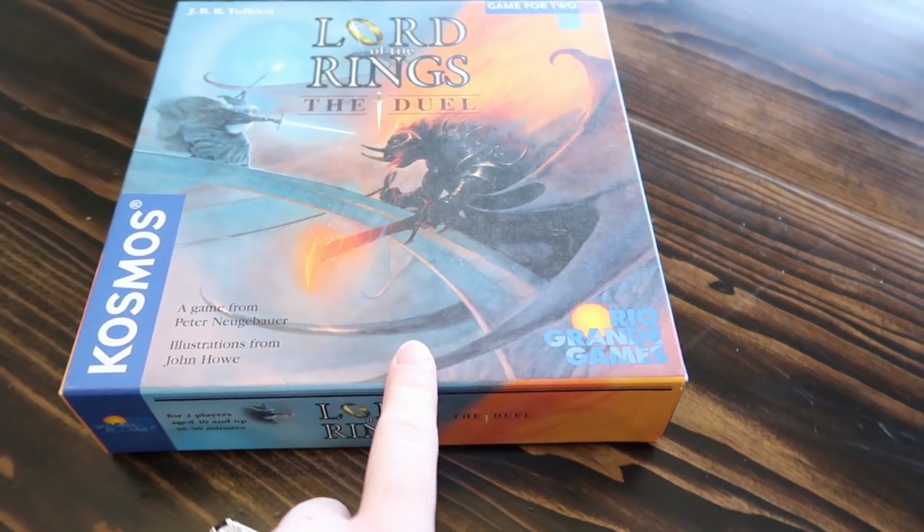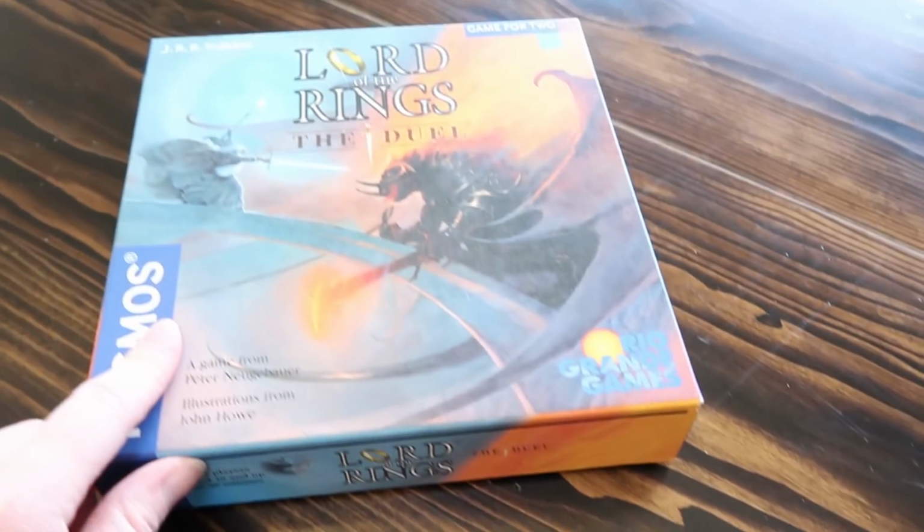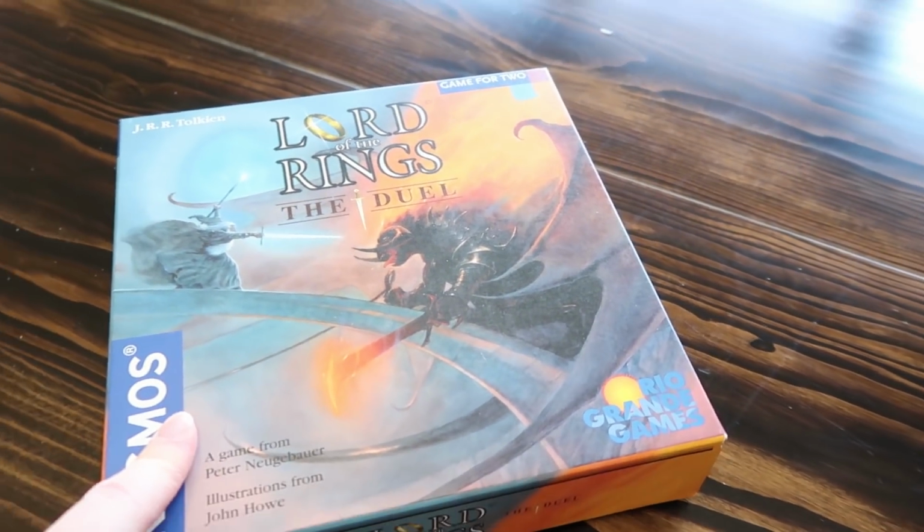So I'm gonna look at that, as well as another moms group I posted in, more locally. And so I'll just show you guys what he lent us in case you're interested. We're not big Lord of the Rings people, but he let us borrow this, Lord of the Rings: The Duel. I'll link to all these below if I can find them.